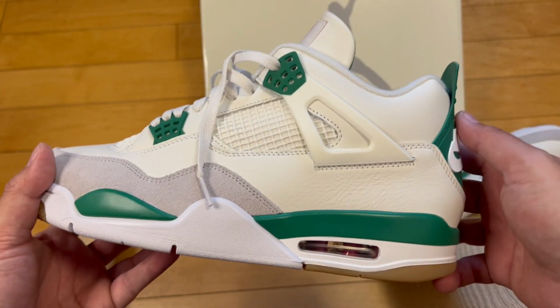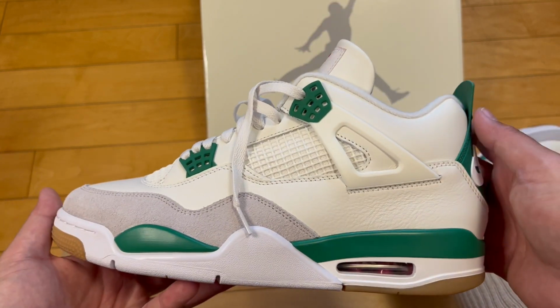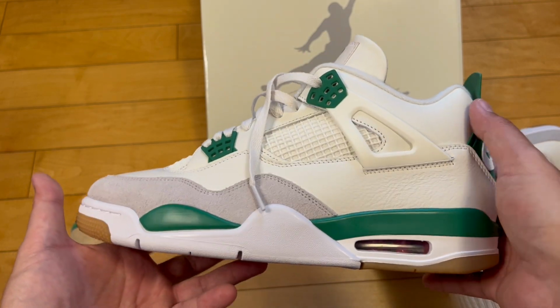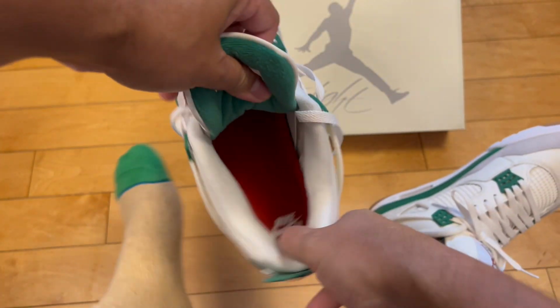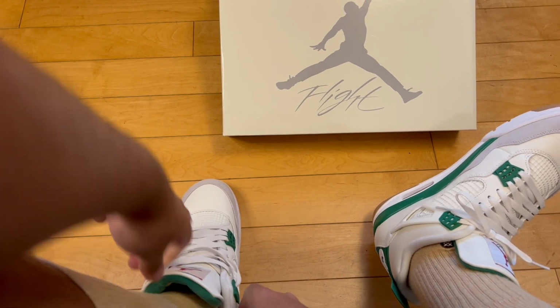So I think this is more in line. They were saying this is more in line with the original Jordan 4 shape that was released in the late 80s. And by doing so, like I said, it helps with actual skating. So that's dope.